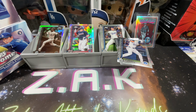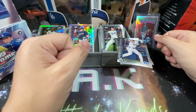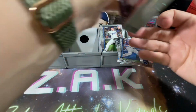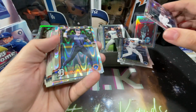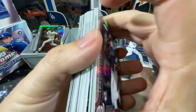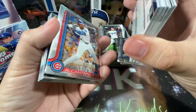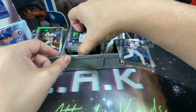The list of rookies, the checklist of rookies is very, I don't want to say diluted, but it does have a lot of names, so it's very difficult to get somebody that you're actually looking for. So like I said, there's some decent ones here. Obviously, the Cruz is very nice, and the Sweeney's pretty nice. And we ended up with a Mayo and Alcantara, but that's just the base, I think, both of those. Yeah, there's the Alcantara.